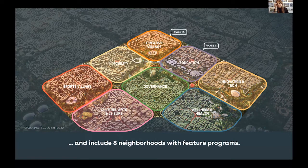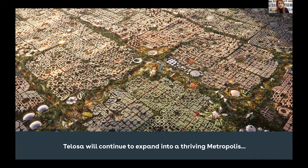All of these districts, while they do have the main hubs of all these programs, it's also important to note that these programs are dispersed throughout the city. So when you're a resident living there, you always have access within 15 minutes of your home to these resources.